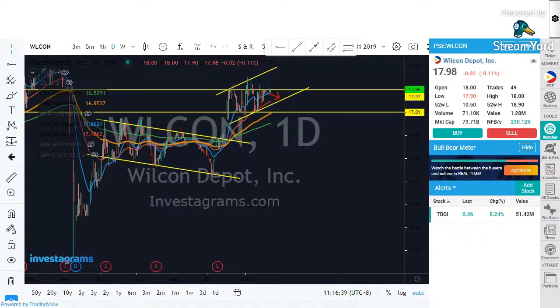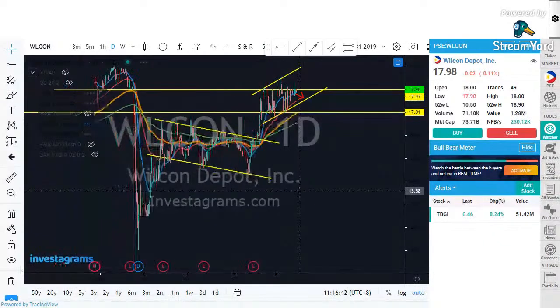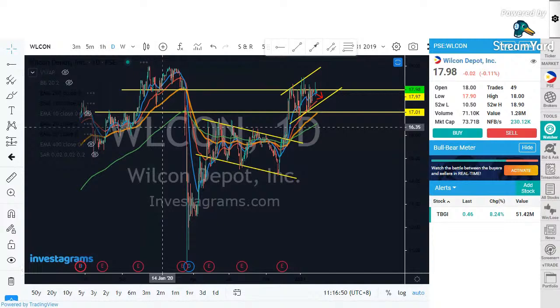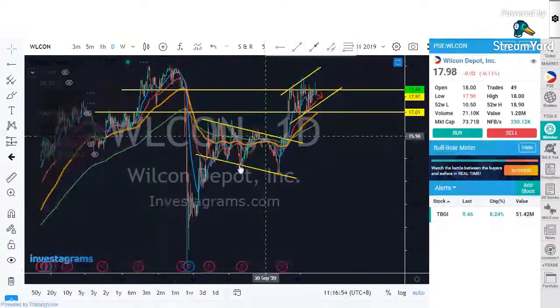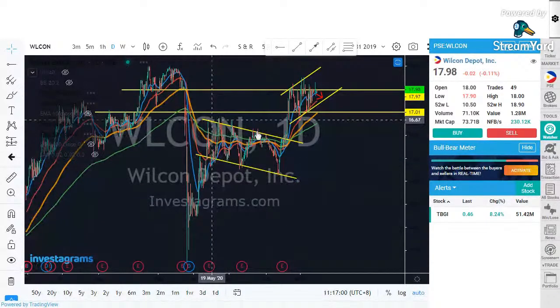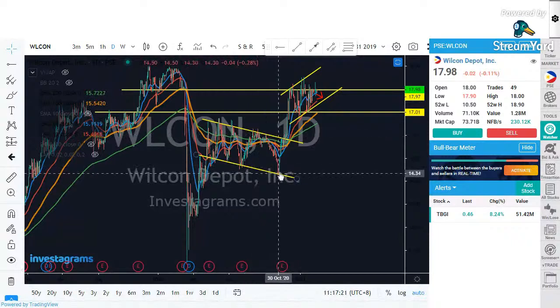Now let's go to the last one, Wlcon. So if you see Wlcon, we see the price movement in this area. This becomes support, this will become support, this will become support. And this one becomes resistance, no? It's very clear here. This is a resistance line. Going down, bounce, going up, hitting the resistance, again going down.